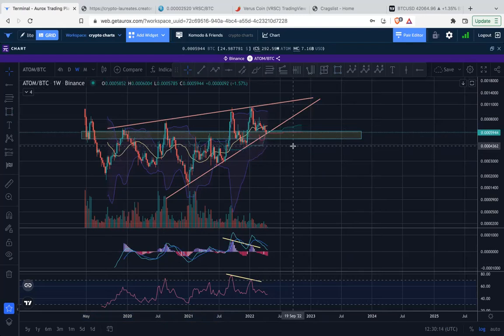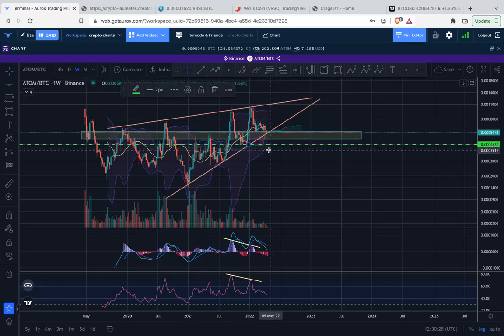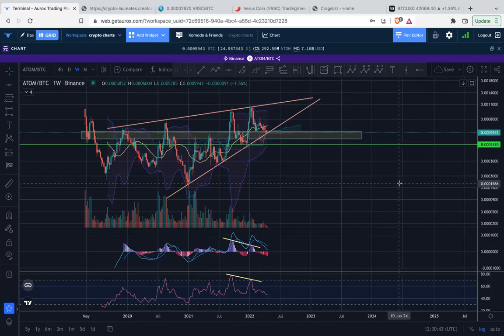And then after that, we can talk about this line here, which will hopefully provide something of significance if the price goes down. And if you notice, it's at the lower end of the Bollinger Band. So I guess that's what we're looking at for the Atom price chart for now.